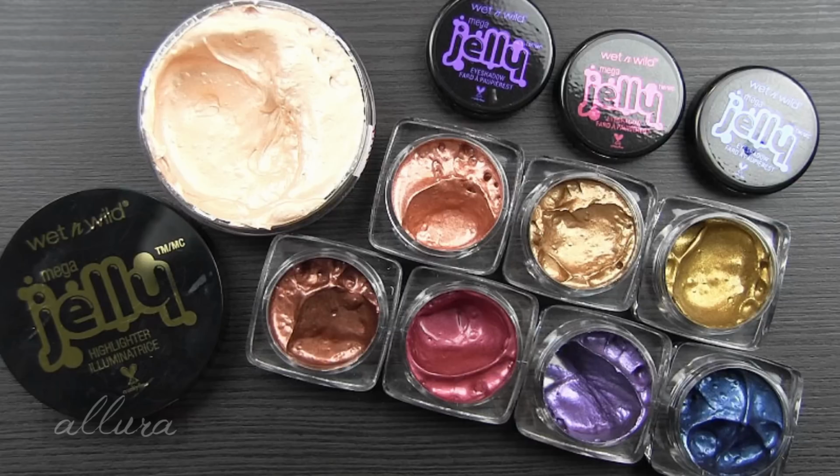This is a great way to get a jelly formula product for a very affordable price, because some of you may remember a few years ago MAC coming out with this kind of formula in their eyeshadows, and of course those are much more expensive. So even if you don't end up loving these, it's not a huge hit to your wallet. You get a ton of product on that highlighter especially, so you're definitely getting bang for your buck. But this is not the kind of formula that is easily controlled. It's not easily blended. So you just have to factor that in.